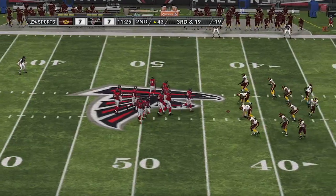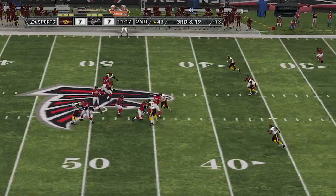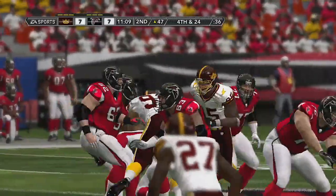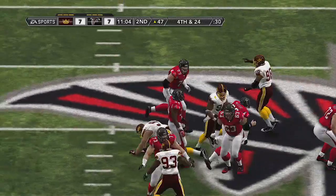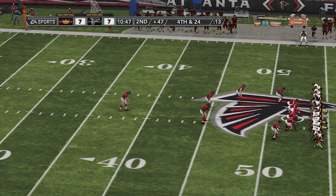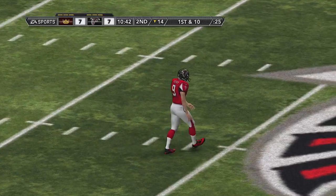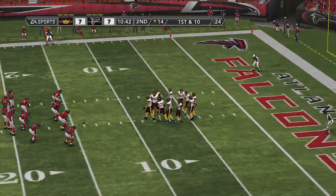They're now looking at a third and long after the sack. Good coverage downfield. He needs to get rid of it. Steps up and immediately goes down. The sack brings up a fourth and very long situation. It bounces out of bounds at the 14. They'll take over at the 14.